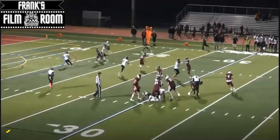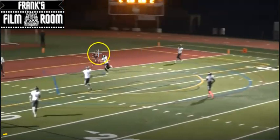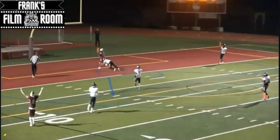You got to throw with velocity. You got to throw with good ball placement. And there's the throw, boom, right over the shoulder of the defender. Strong throw right there for a touchdown.